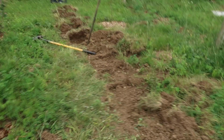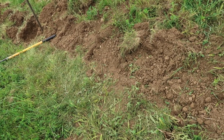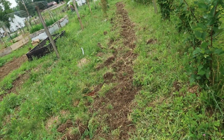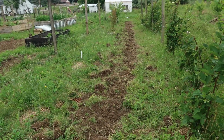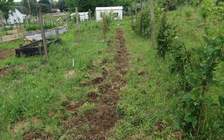I want to show you how fine Elijah can get this soil. I don't know if you can see that, but that was not done with a tiller. That was just an amazing row put in. Whoops. That was an amazing row put in, and it is extremely fine. And he did that with his hands.